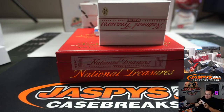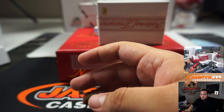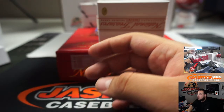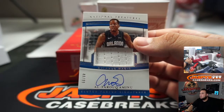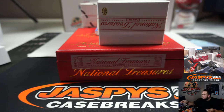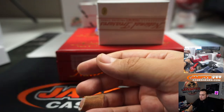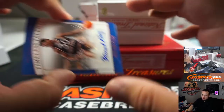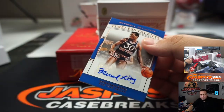Victor Oladipo, 93 out of 99. Indiana Pacers, going to Alex Vodovich. And Orlando Magic, Al-Farouq Aminu, to 99. Little patch auto. 48 out of 99 for the Orlando Magic, going to Kevin Mendoza. We got Bernard King to 25.